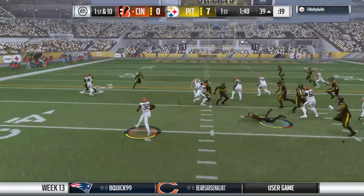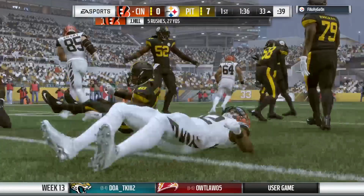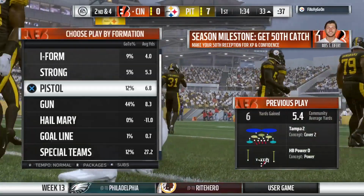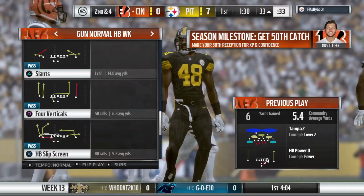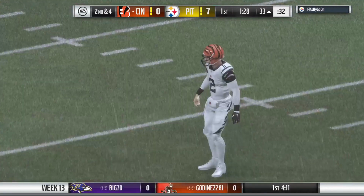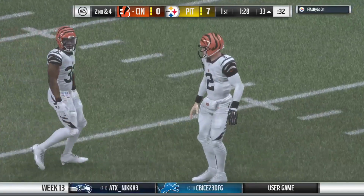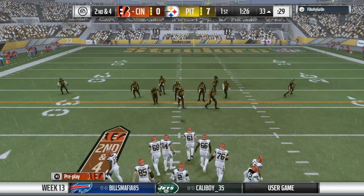Back to the ground. It's Hill. He had a quick little spin move, but the door shut fast as he's dropped. It's a 6-yard gain on the ground, and that'll make it 2nd and 4. You know what really fires up offensive linemen? When the guy that is carrying the ball behind them can create his own space and break a tackle along the way. And here comes play number 6 on this drive.